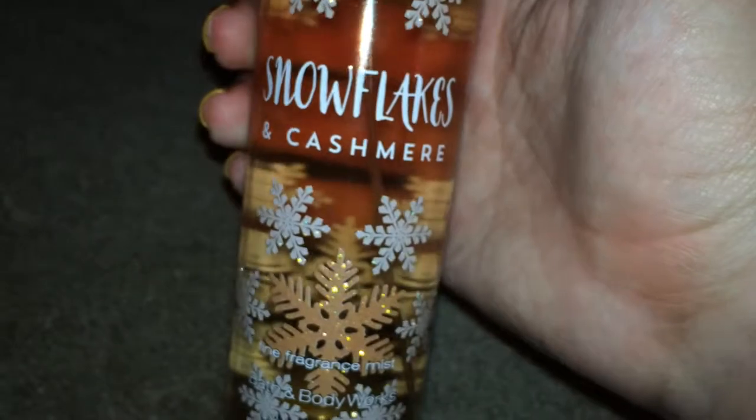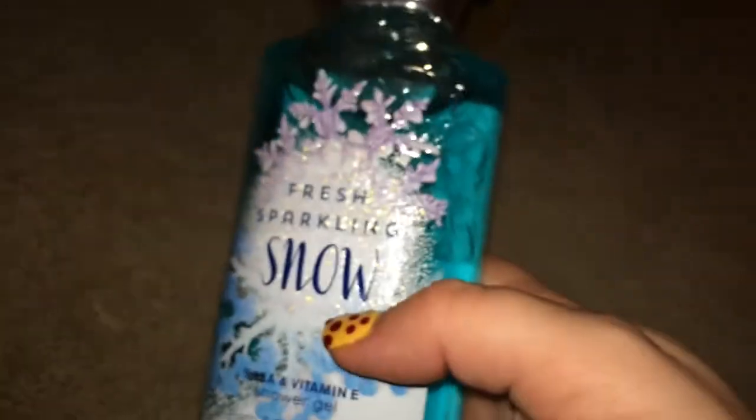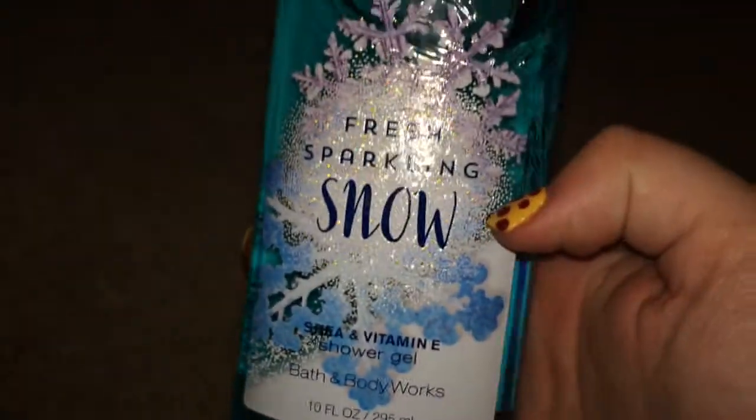So, first I got this perfume. Snowflakes and Cashmere. Ooh, the snowflakes are textured on the bottle. I'm so excited. It's gonna smell so good. Okay. Then fresh sparkling snow shower gel.